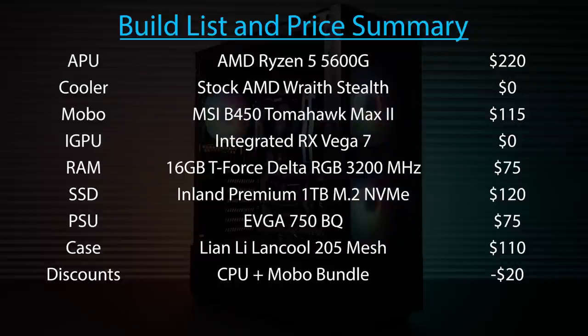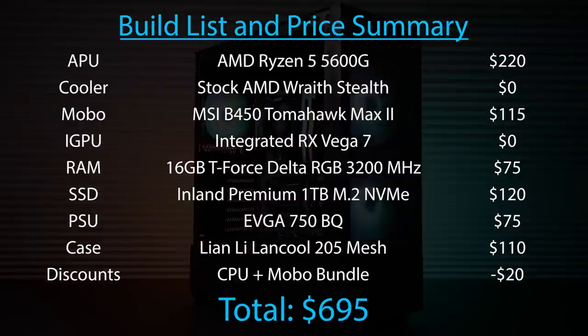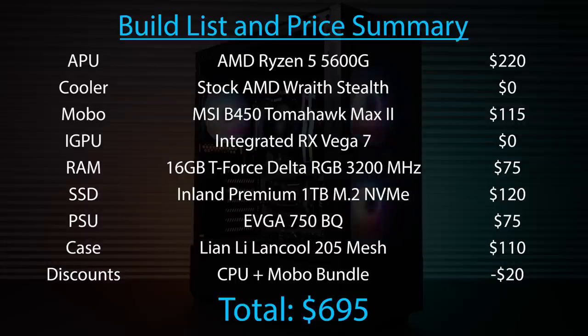Taking a look at the parts list and price summary, this build in the configuration I have it comes in just under $700 at the time of me choosing the parts if you take into account the Micro Center discount. There are ways to knock the price down if you're working with a smaller budget. Going with a micro ATX motherboard, something like the ASRock V450M Pro 4 is a really solid alternative option.